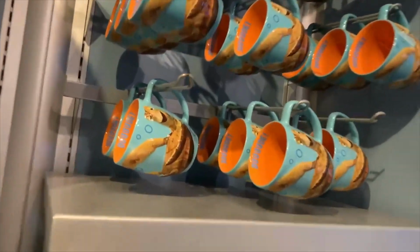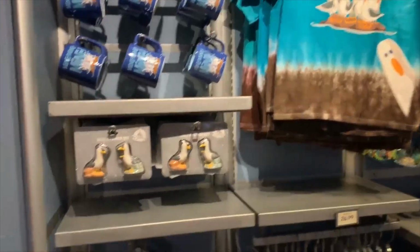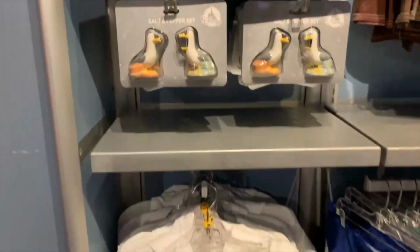Mug, what's it say? Dude! More mine stuff. And some salt and pepper shakers! Very nice.